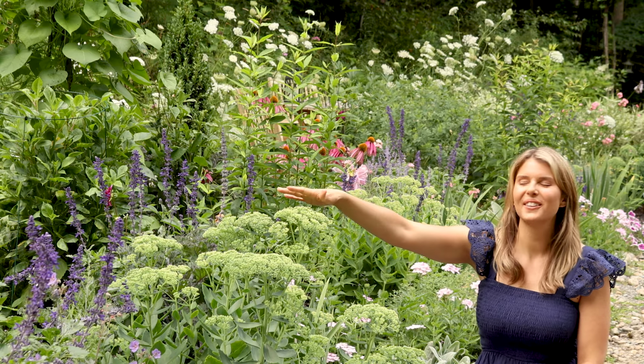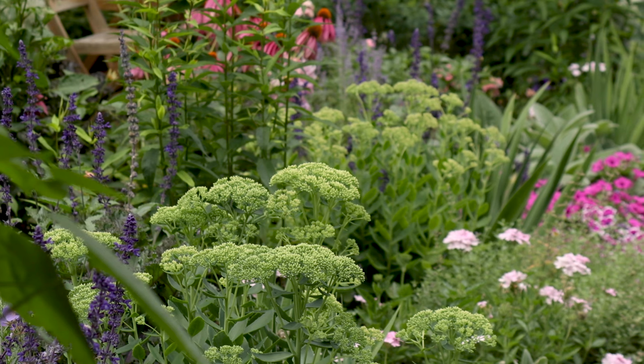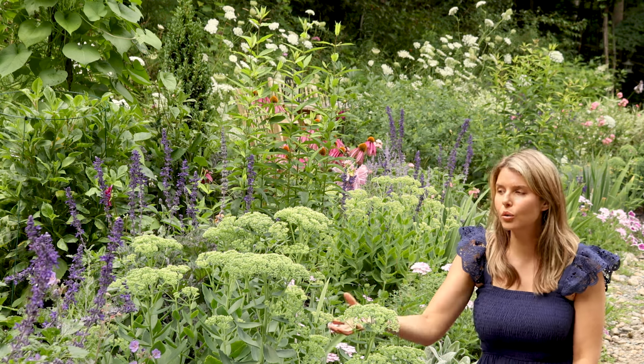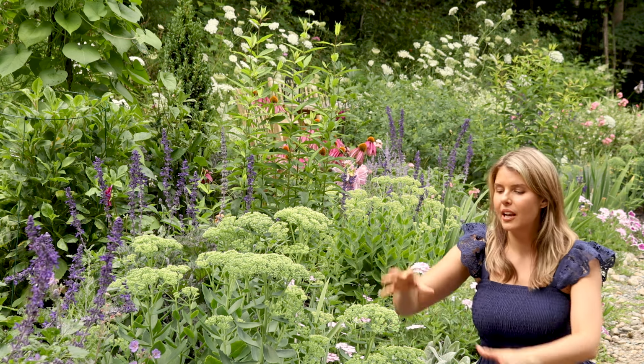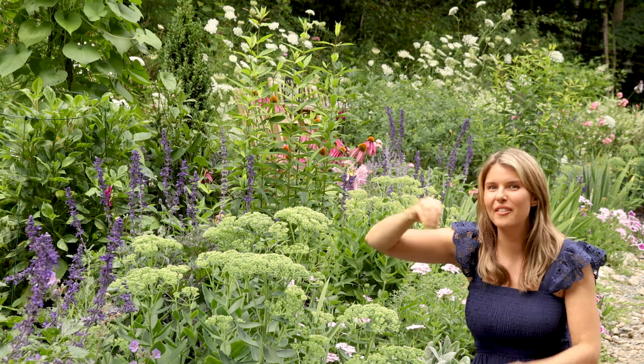Next up, we have one of my favorites. This is Sedum or Stonecrop, and they are just so stunning. One of my favorite plants. If you put them in a super sunny location, they're just gonna pay you back tenfold. They are just an incredible perennial to have in the garden. Now, these haven't fully opened up yet. They're all budded up, but they haven't fully opened.